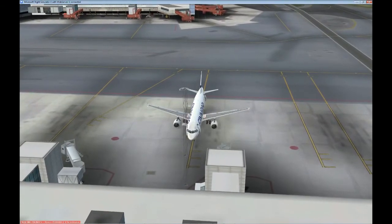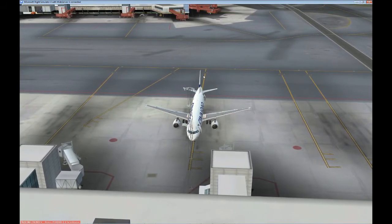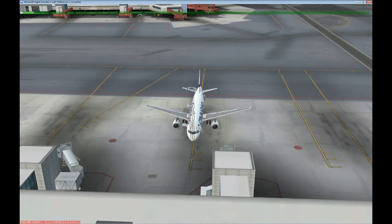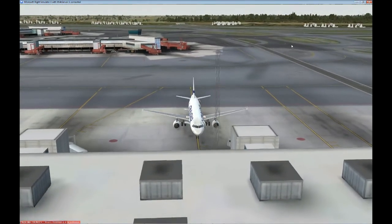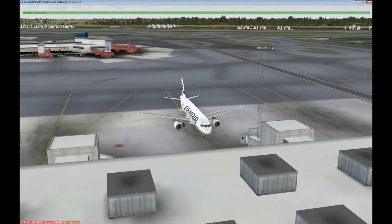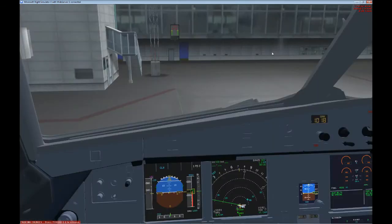So one thing that I checked while the departure briefing was playing is that the pushback will be tail left from this angle, and in FS2 crew pushback config that means tail right. So when we push back, we'll have the tail going this way and our nose pointing this way, as the runway should be visible right here. 01 left. Okay, back to the cockpit.